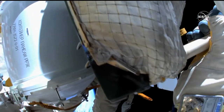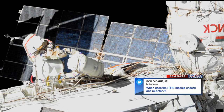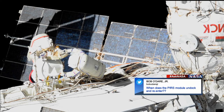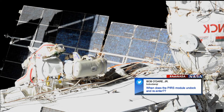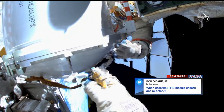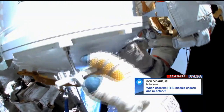Bob O'Dare Jr. asks, when does the PIRS module undock and re-enter? As we said earlier in our broadcast, the unpiloted ISS Progress 77 cargo ship that was launched to the station back in February docked to the PIRS docking compartment, which is on the Earth-facing side of the Russian segment of the station. That will be the method by which PIRS is extracted from its docking port that it has been attached to since September of 2001. The engines on the Progress 77 will be used to fire in a deorbit maneuver to dispose of not only itself but PIRS, which will burn up in the Earth's atmosphere over the Pacific Ocean.